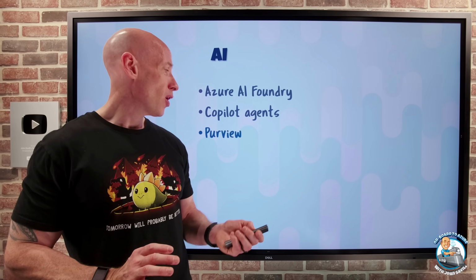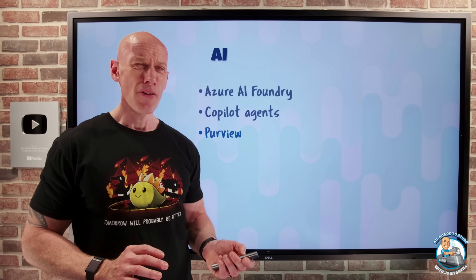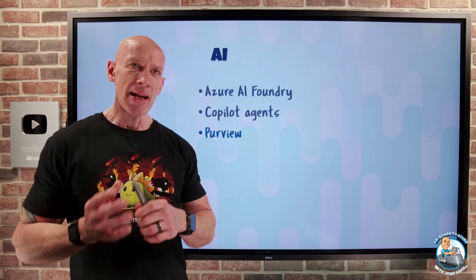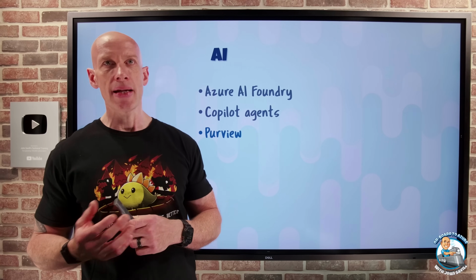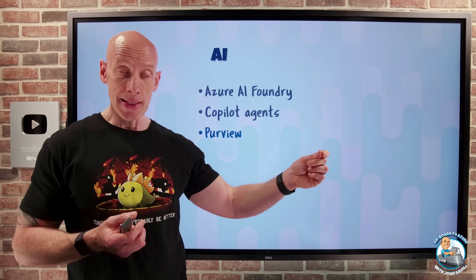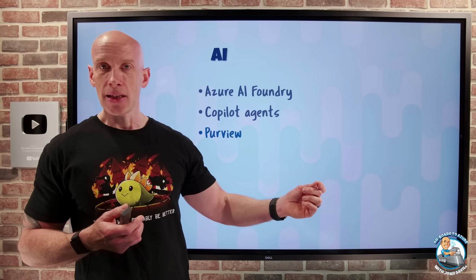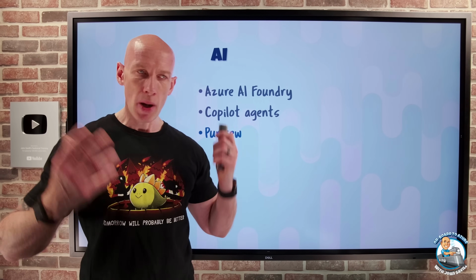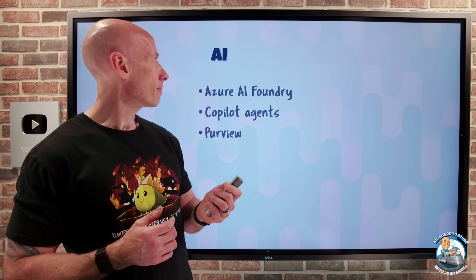There were also lots of Purview announcements. Think of Purview as the governance for AI. So things about better classification and finding the data, finding maybe abusive use of copilots against our data, labeling data specifically to not use it with the copilots. Just again, bringing all those capabilities together.